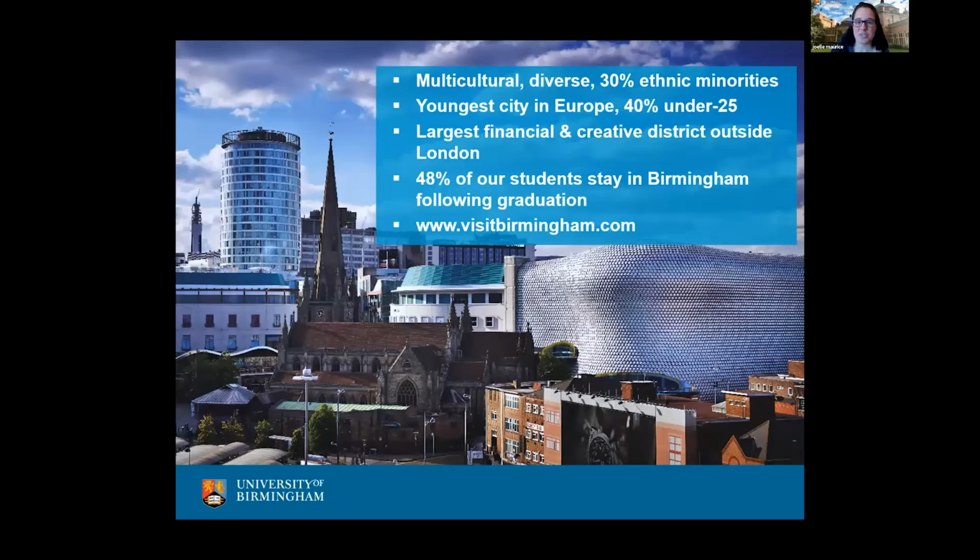Birmingham is a very multicultural city. Around 30% of the population are from ethnic minorities, and in practice that means that you see people from all sorts of different cultures. My favorite thing about Birmingham in that respect is that the food scene here is great. There are so many different restaurants and cuisines that you can try, but there are also lots of different festivals and celebrations that take place throughout the year. We are also the youngest city in Europe, with around 40% of the population under 25. So that of course means there's lots of things in the city geared towards young people, and it's quite a buzzing place for young people to be.